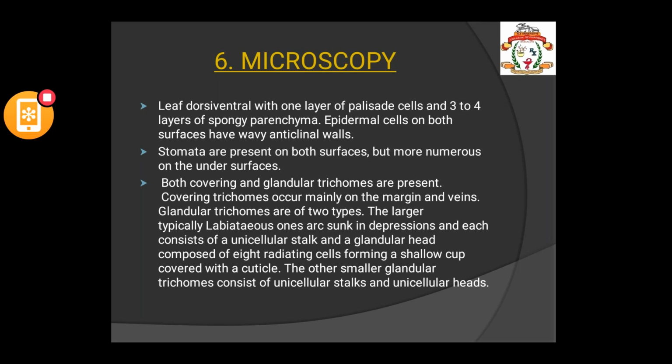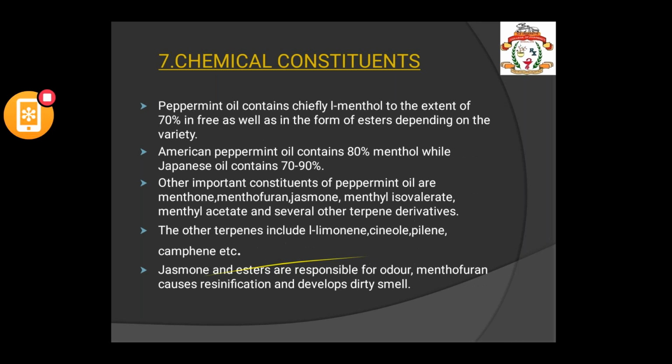Glandular trichomes are of two types. The larger, typically labiateous ones, are sunk in depressions and each consists of a unicellular stalk and a glandular head, composed of 8 radiating cells forming a shallow cup covered with a cuticle. The other smaller glandular trichomes consist of unicellular stalks and unicellular heads.